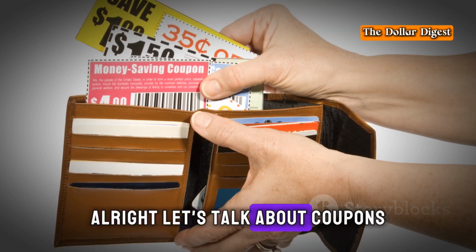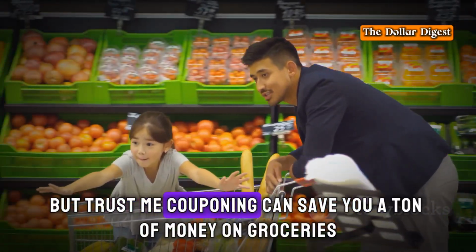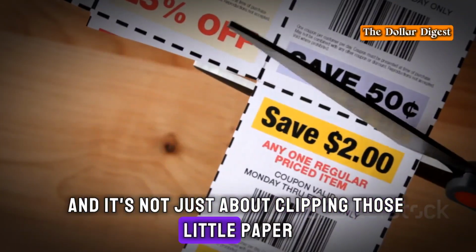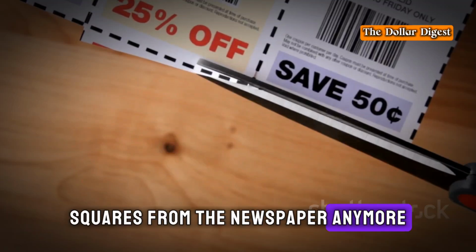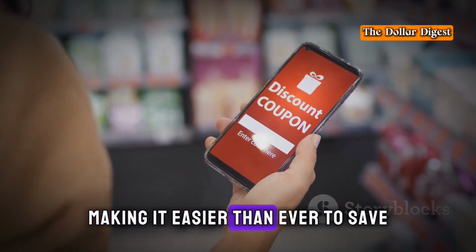Alright, let's talk about coupons. I know it sounds a bit old school, but trust me, couponing can save you a ton of money on groceries. And it's not just about clipping those little paper squares from the newspaper anymore. There are tons of digital coupons available these days, making it easier than ever to save.